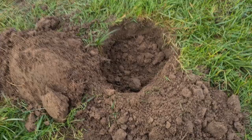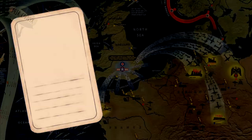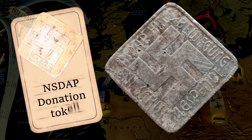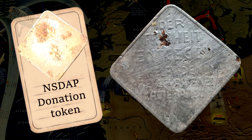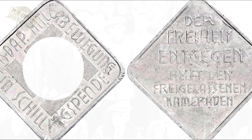Wow, what a day. This one is a bit tricky. I first had to clean it before I could research it. It says NSDAP Hitler Bewegung Ein Schilling Spende. On the back it says Der Freiheit entgegen, helft den freigelassene Kameraden. Now in English, I think it is a donation coin for the NSDAP. If you bought this, the money went, supposedly at least, and this is my guess, to the political prisoners that were released. It is quite a rare piece and the exact date or meaning of it is not easily found.